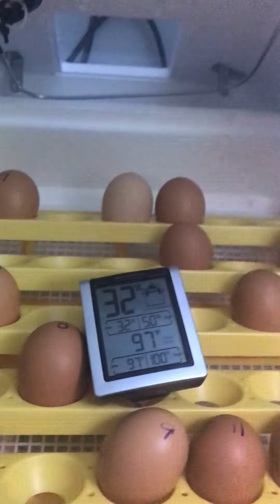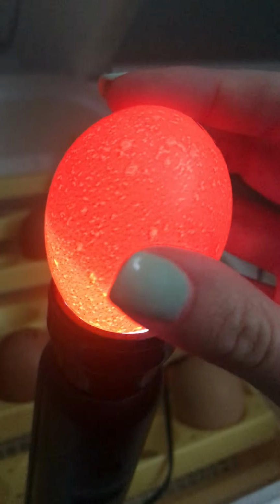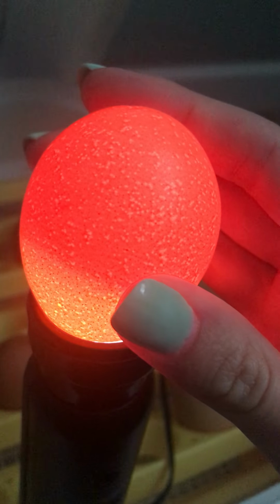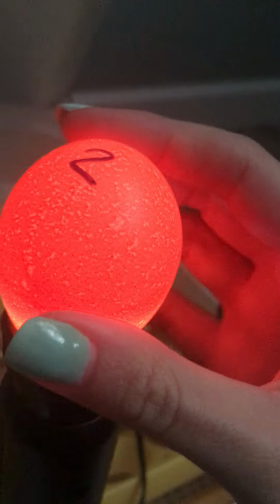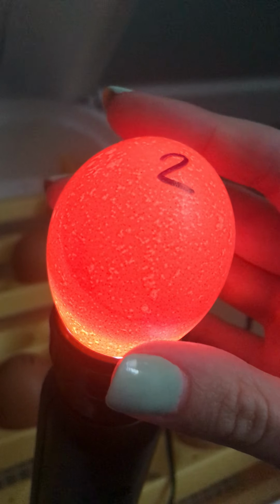All right, let me find egg number 2 here. Here he is. All right. You can see there's a darker area and a lighter area. It seems like it's a little harder to see the embryos this time. I'm not sure if it's the time of day or the size or what's going on today. We'll just keep on looking and see what we see here.